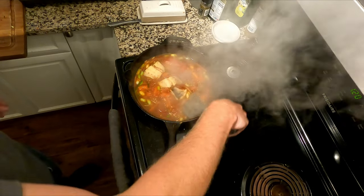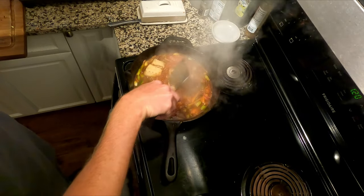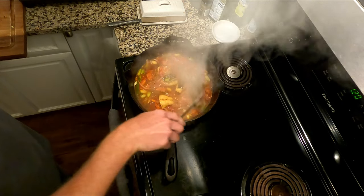Like, we don't want to cook it. It's already been cooked, so we're just heating it up. Just making sure the sauce is spread around on the fish really good. That's basically all there is to it. I've already turned the heat off.